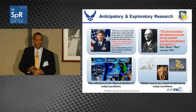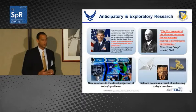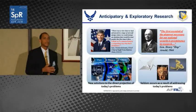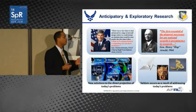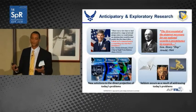All right, so within the portfolio, we really look at it as two-pronged. We look at anticipatory research and exploratory research. When we talk about anticipatory research, we're talking about problems that we already know of today, and we look at new solutions for those types of problems.